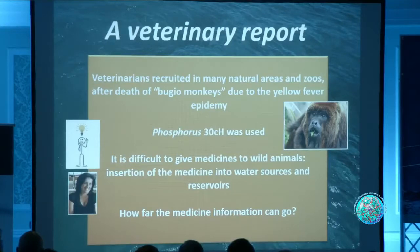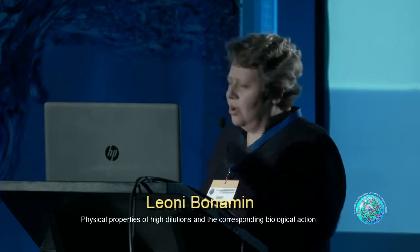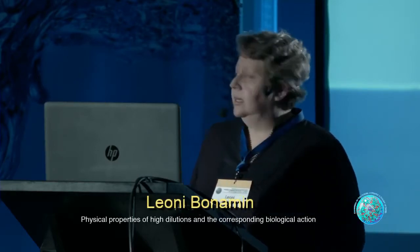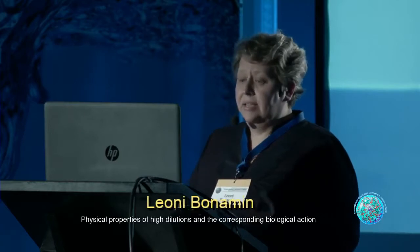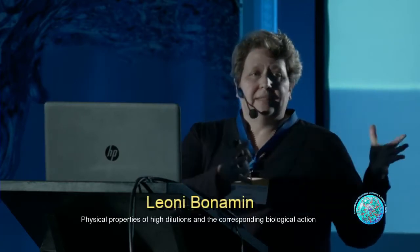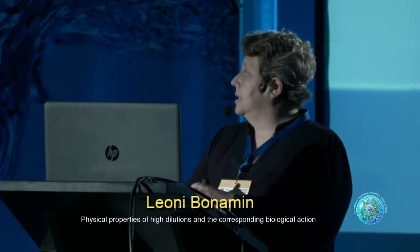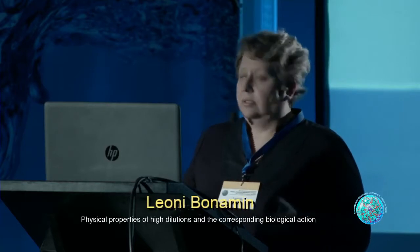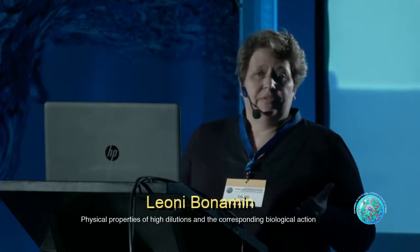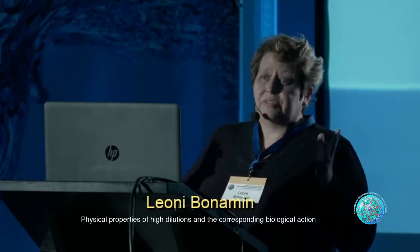their main habitat is near São Paulo, Rio de Janeiro, and Minas Gerais, the Atlantic forest, and we had lots of death of this species of monkeys during this epidemic. Then the veterinarians responsible for protected areas and zoos where this kind of monkeys lived, they were despaired because there was nothing to do. And when there is nothing to do, what can the veterinarians do? Call the homeopaths. Maybe in homeopathy we can have something to help.